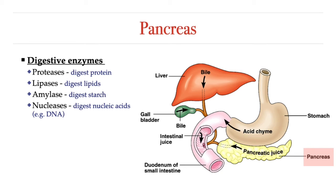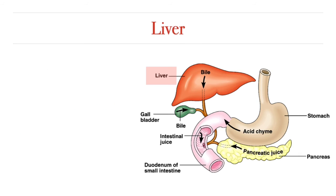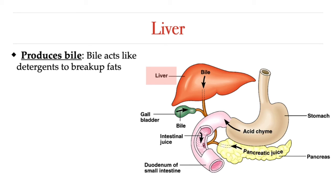Now, pancreatic juice also contains sodium bicarbonate, basically baking soda. The sodium bicarbonate that is released by the pancreas is actually very important because it is there to neutralize the acidic chyme that has entered the small intestine. Now, the liver, on the other hand, does not produce enzymes or bases. Instead, it produces bile. Bile acts like a detergent to break up fats and other lipids.